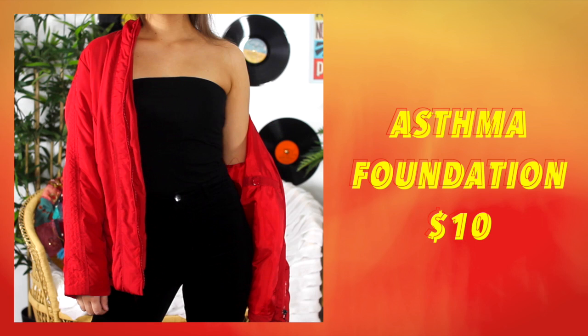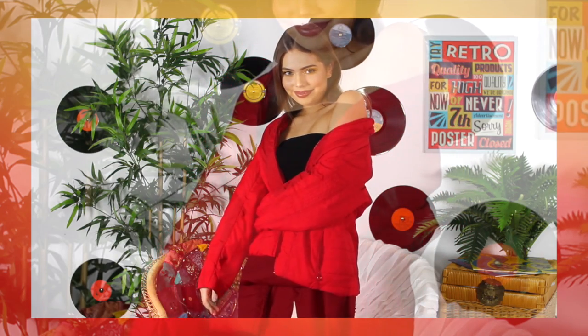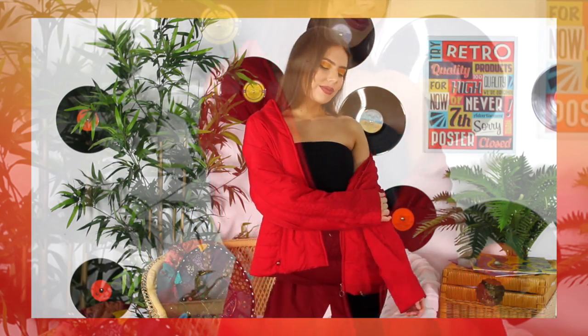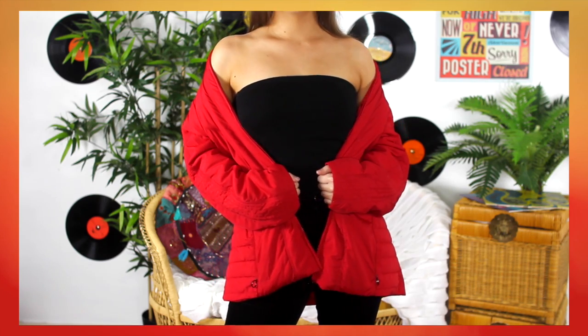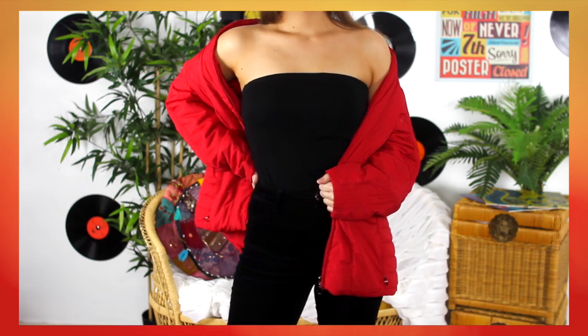I have been looking at these at Cotton On and Supre, which are the cheapest places I've found it, and I think even then they're still like $60 to $80. If you are in the market for a puffer jacket, then definitely keep your eye out at the thrift stores, especially if you live in Brisbane like I do, because I see a lot of them. I think because it is warm weather here most of the time, people are very quick to donate any sort of winter items.